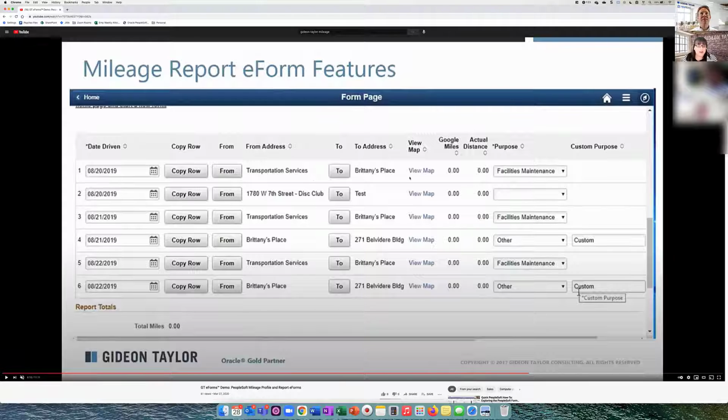So once you're ready and you have all your reports, we then actually pull in that Google miles. But because we know some people don't want to take the freeways, some people want to take surface streets, you're able to click that view map and see, oh, it said it was 5 miles. I definitely drove longer than that. You can go and see how far you actually drove, and you can even correct it and say, this is the true distance that I did.